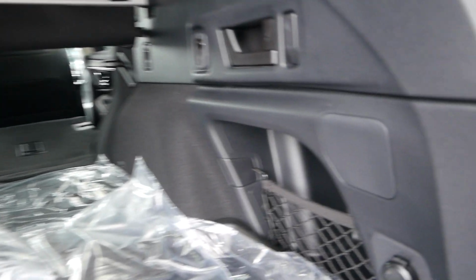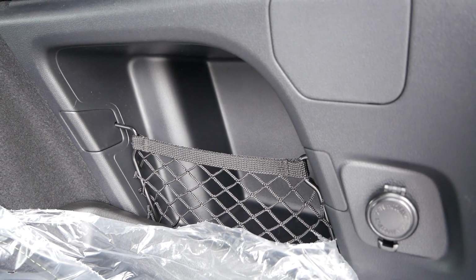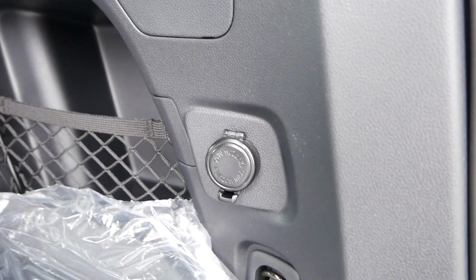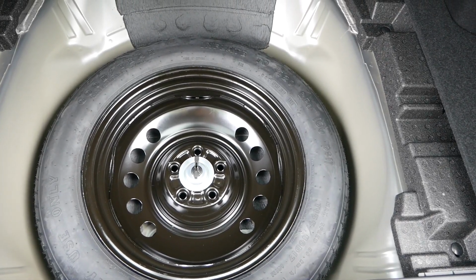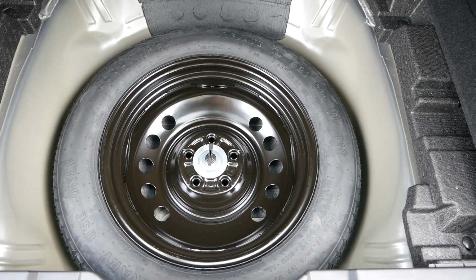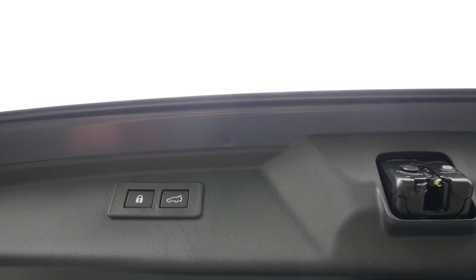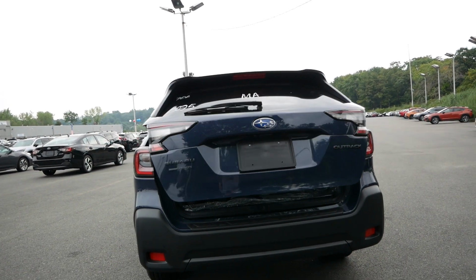You're also going to have some netting to your right for some smaller items, maybe a couple of water bottles, car detail equipment, or maybe even a first aid kit, and a 12-volt outlet. Then beneath the floor mat, you are going to find a spare tire. So if you encounter a flat on your road trips or travels, you can fix that and be back on the road. And as always, your button's going to be on the tailgate. Just press that and it will close automatically.